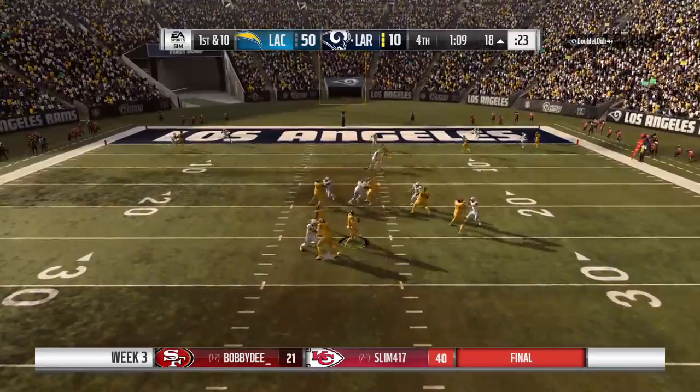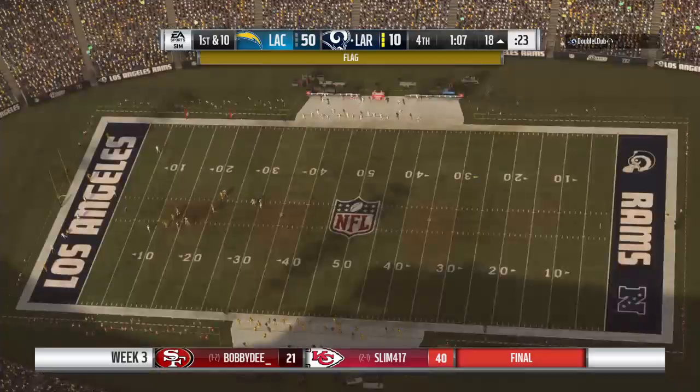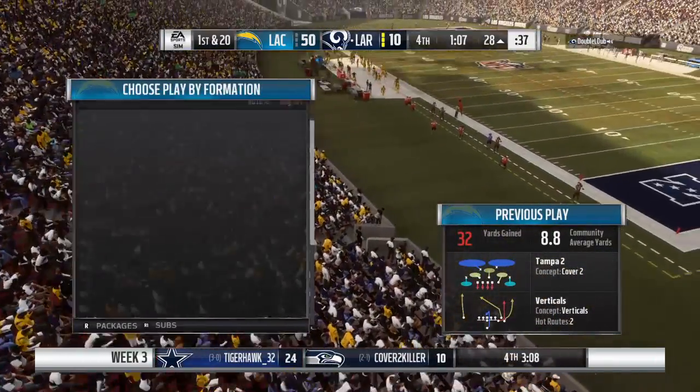From the red zone now, Goff. And this is caught for a touchdown. And hold everything here. Flag in the backfield. This one might be coming back.